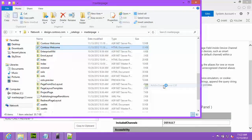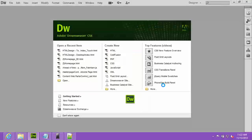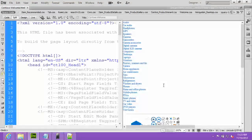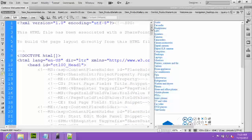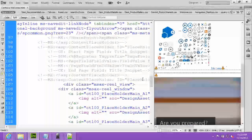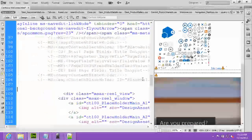So then what we're going to do is move all of that control inside the device channel panel snippet that says, hey, everything in here, only show it to the default channel. So when we find it, here's our placeholder main. I'm just going to copy that device channel panel in.